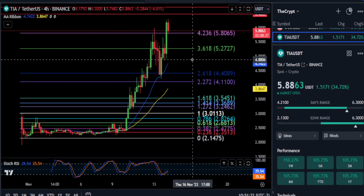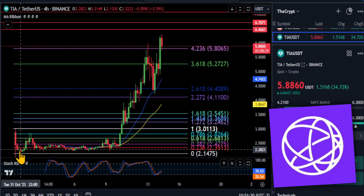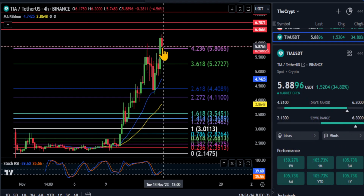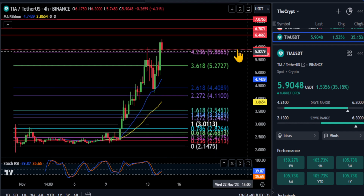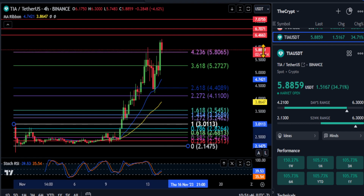All right, everyone, we are going to look at TIA here. So TIA is going to the moon right now. From the low back here, or from the high rather, to that low, you could see the price of this thing came all the way up to the top at 580. It is over that as support at the moment. So that's kind of what I would watch. If you stay over 580 on this thing, then you are still extremely bullish for a push higher here.